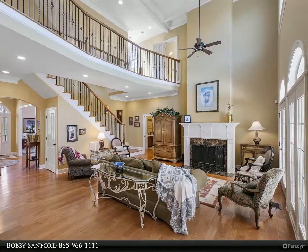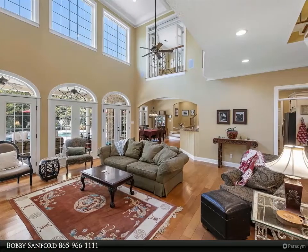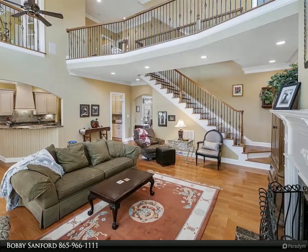Upstairs you will find an additional 4 bedrooms each with access to a full bath, a bonus room, a playroom, a library, and lots of storage. Need additional storage? Continue up to the 3rd level floored attic storage.